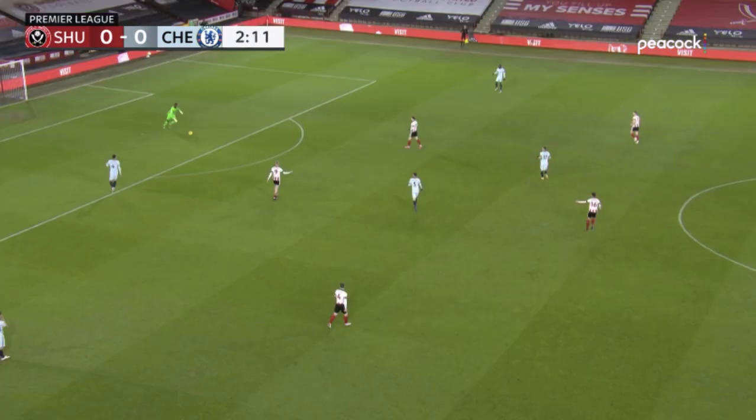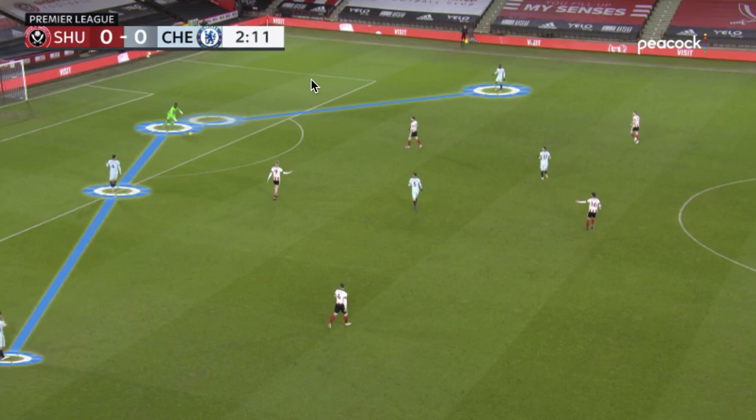Now in the build-up third, I just wanted to show once, because Sheffield United do very well when structuring themselves, the slight difference in shape. The most central defender comes alongside Mendy, and then the wide center backs go slightly outside of the half space into the interior part of the wide corridor, still maintaining the double pivot.